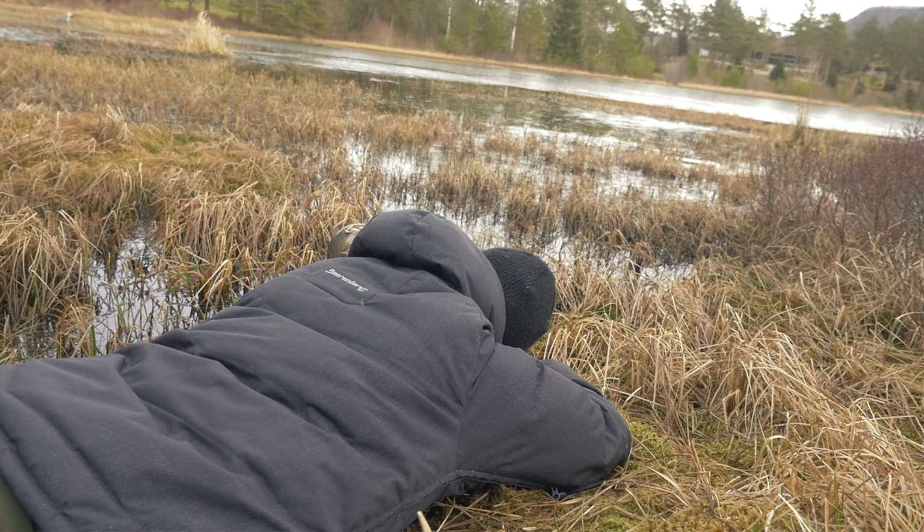And also, if you're getting really low, the background will be so much further away and out of focus as well. And then the bird will pop out and you get an intimate shot and more of an eye level with the bird. And that is what makes the impact of the picture.